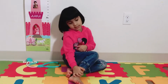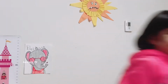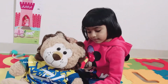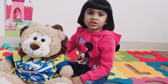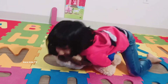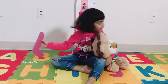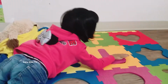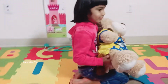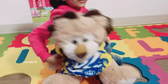The next letter is L. L is for lion. Do you have any lion? I have a lion. Let me go get it. Here's my friend Lion-y. Oh, it's a cute little lion. Do you know what's his name? Shira. It's so cute. Let's hold it like this. L is for? Lion.